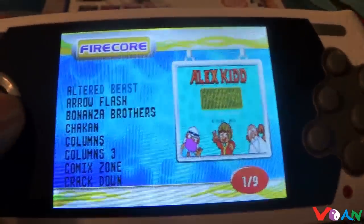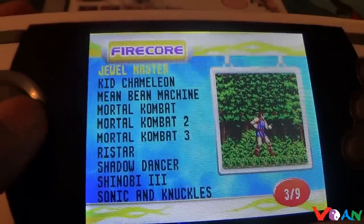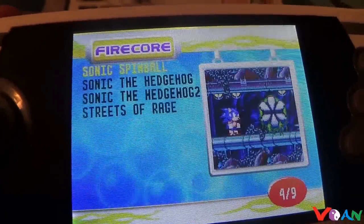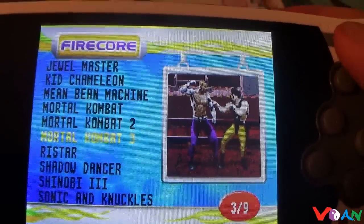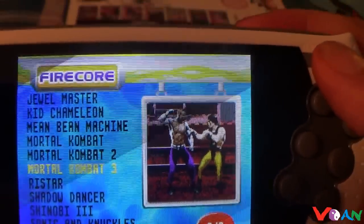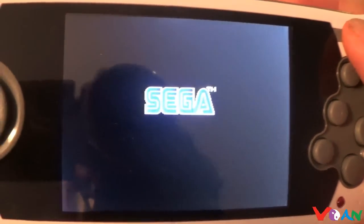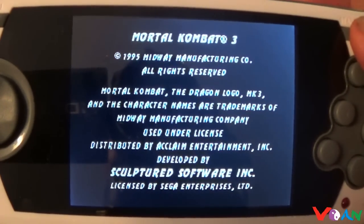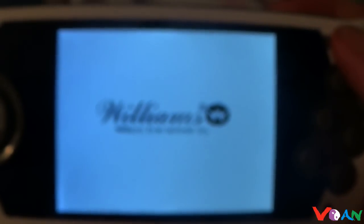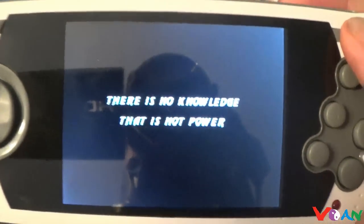We have to actually look at some of these games real soon too. Let's try Mortal Kombat 3 and then we can check out the SD card feature. So here's Mortal Kombat 3. Let's see how that one plays. Maybe it might play as good as the other two too. But of all the Mortal Kombat games on the Sega Genesis, Mortal Kombat 2, the first one, and Ultimate Mortal Kombat 3 were among the best ones.